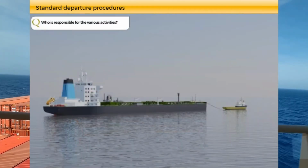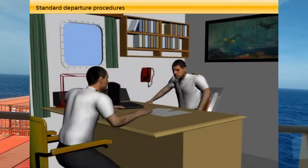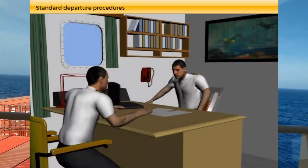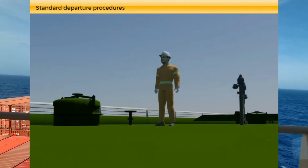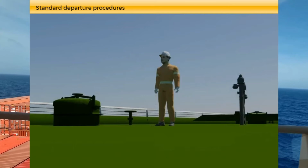Who is responsible for the various activities? In addition to the master's and chief officer's preparations with the documentation and formalities, the pumpman checks the cargo system and the bosun with deck crew prepare the vessel for the sea passage, and the watch system is changed from harbour to sea watchers.